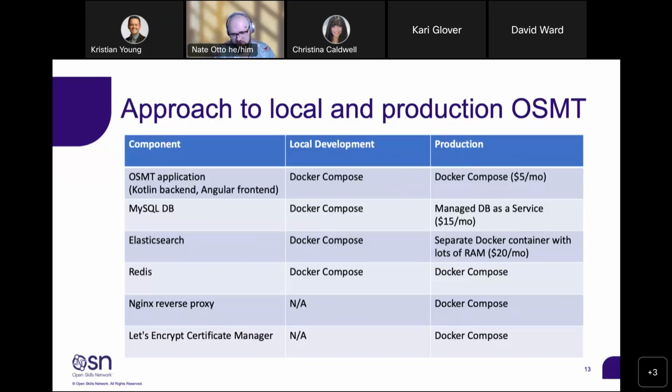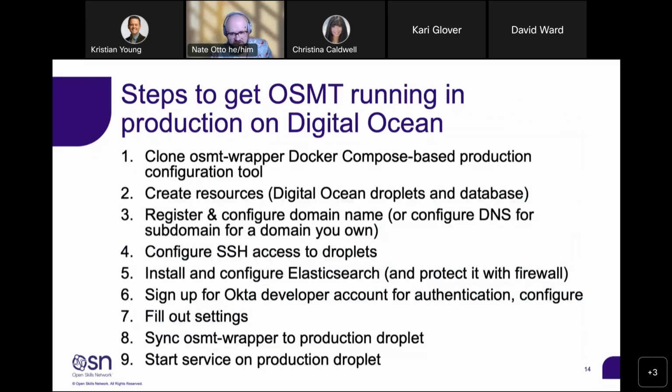So I've shown a couple of the different constituent parts of OSMT here and a recommended option for each of those layers. That first Docker droplet on DigitalOcean will run the OSMT application itself, which is a Kotlin Spring Boot backend and an Angular JavaScript front end. And then it will also manage the Nginx reverse proxy and Let's Encrypt certificate manager, so you can get an SSL certificate in front of that application. And then we've separated out the MySQL database into a managed database service. Elasticsearch, we have chosen the self-hosted Elasticsearch. And then Redis, the cache, is also included in that core basic Docker image. So let's go forward and see the steps to getting this running.